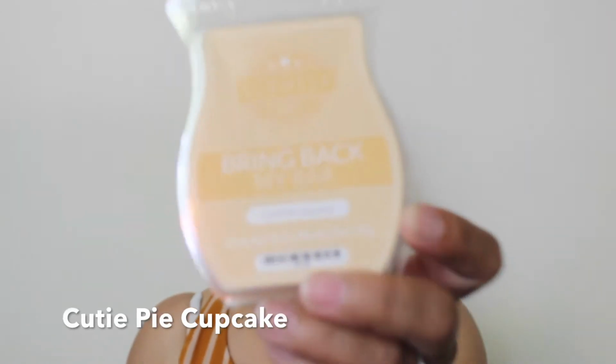I'm gonna eat you, but it smells really good. If you guys love that coffee scent, it doesn't smell like the one that just came out, fall, winter, the coffee one, but it's not as strong and dark as that. It's a more sweet coffee scent. So just think of the See's candy coffee suckers. Yeah, it smells just like that. Oh my god, it smells good. I'm gonna love warming this. Okay, I'm excited. Next one is cutie pie cupcake.